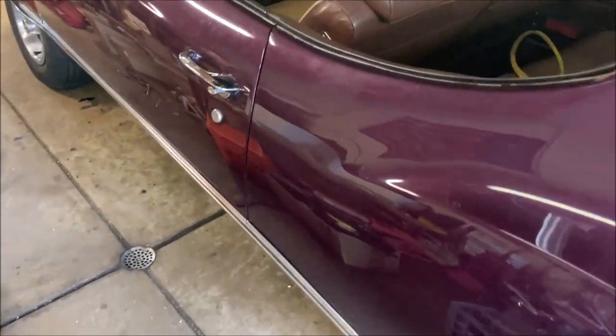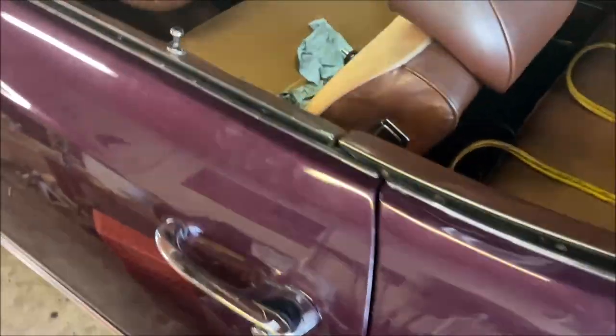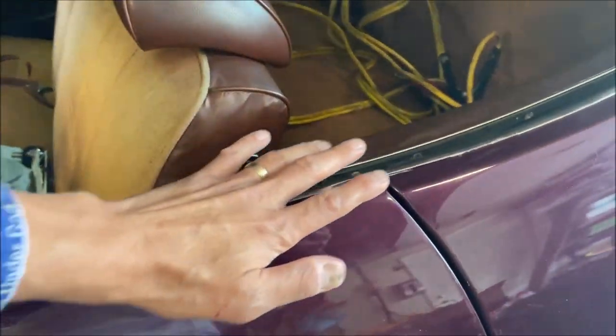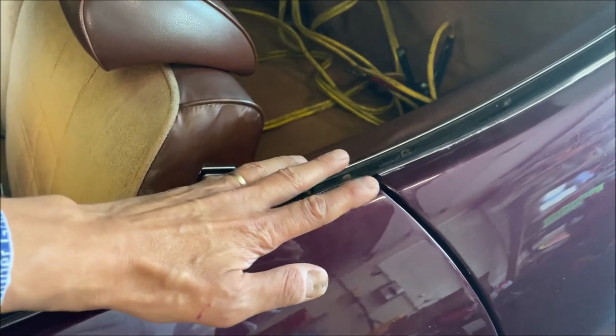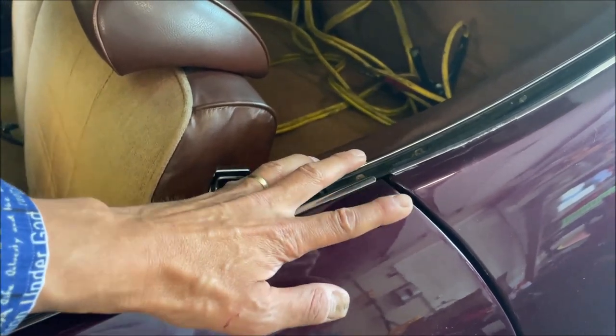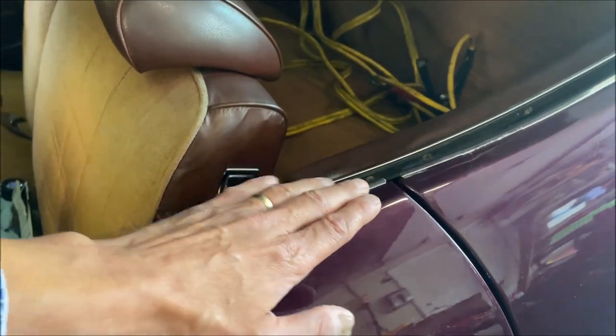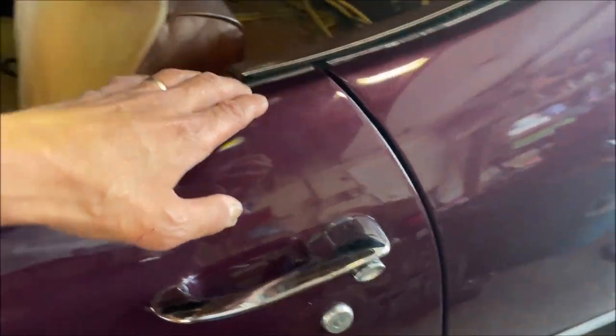So I probably should have done the time lapse. I apologize, guys. But this is done. You may or may not be able to see, this surface was probably about 3/8 of an inch down below this one. But just replacing the hinges did not fix that.